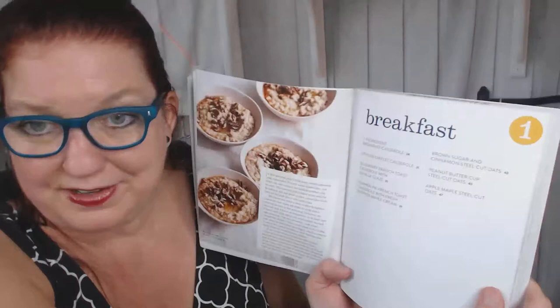Safe ways to defrost frozen meals. I need this. I don't know enough about this. Okay, equipment. Yeah, yeah, yeah. Breakfast. Let's find out what's going on.